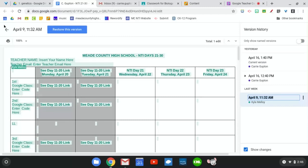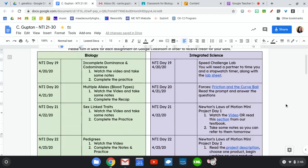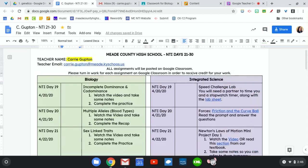And so instead, and this is actually the second file, the first file was days 11 through 20. I looked at it and I said, nope. So I remade it the way I wanted it to. I still kept the pertinent information. I did not have my Google Classroom codes posted because I think that's a safety issue. And that's why I put this here.